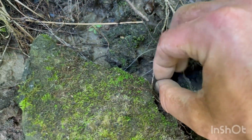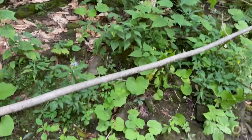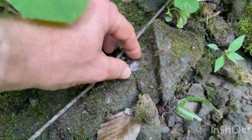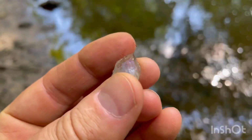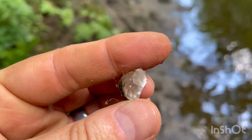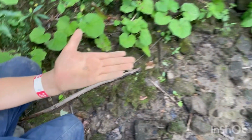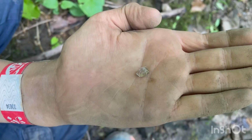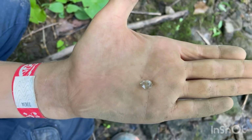I'm down here by the creek just washing my hands and got a little fragment. Kind of cool. All right, I've got another one right here on the bank of the river. Creek, I should say. It's a pretty good one. Sydney said he just found one too. Let's see it, Sid. There we go. Yeah, that is a good one. Nice and clear.